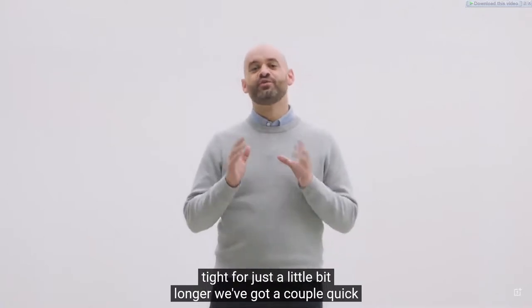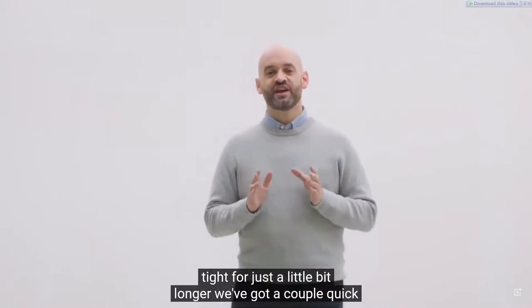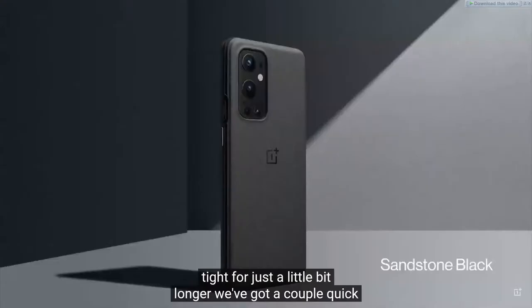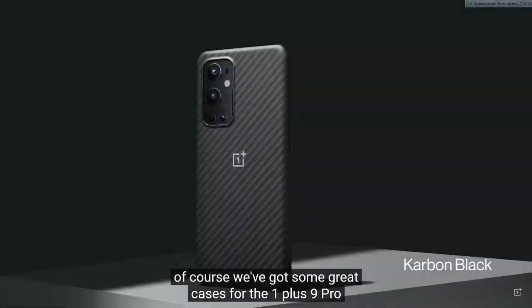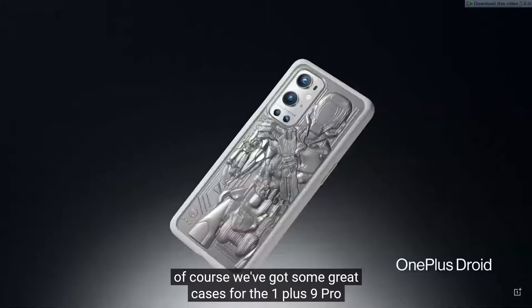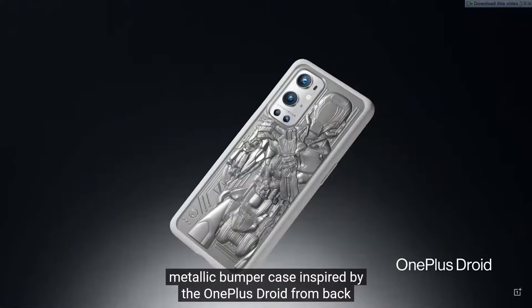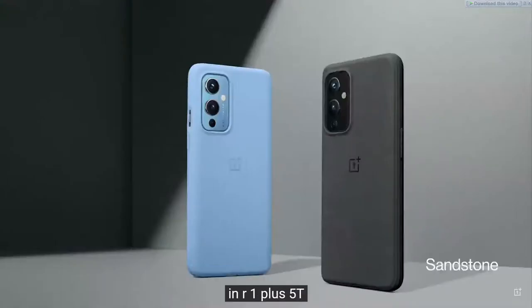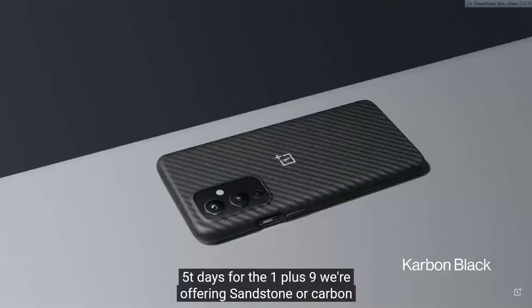Of course, we've got some great cases. For the OnePlus 9 Pro, you'll have your choice of bumper cases in our classic sandstone black or rock gray, carbon black, or our all-new metallic bumper case inspired by the OnePlus Droid from back in our OnePlus 5T days. For the OnePlus 9, we're offering sandstone or carbon black bumper cases.